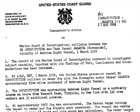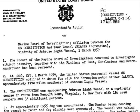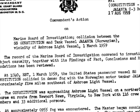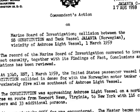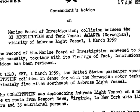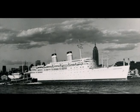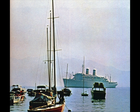Shortly after her refit, on March 1, 1959, Constitution collided with the Norwegian tanker Jolanta near the Ambrose light vessel. Both ships were damaged, but no lives were lost. From 1960 on, the Indy and Connie were painted white and began to cruise more as the airplane took its toll on passenger loads.